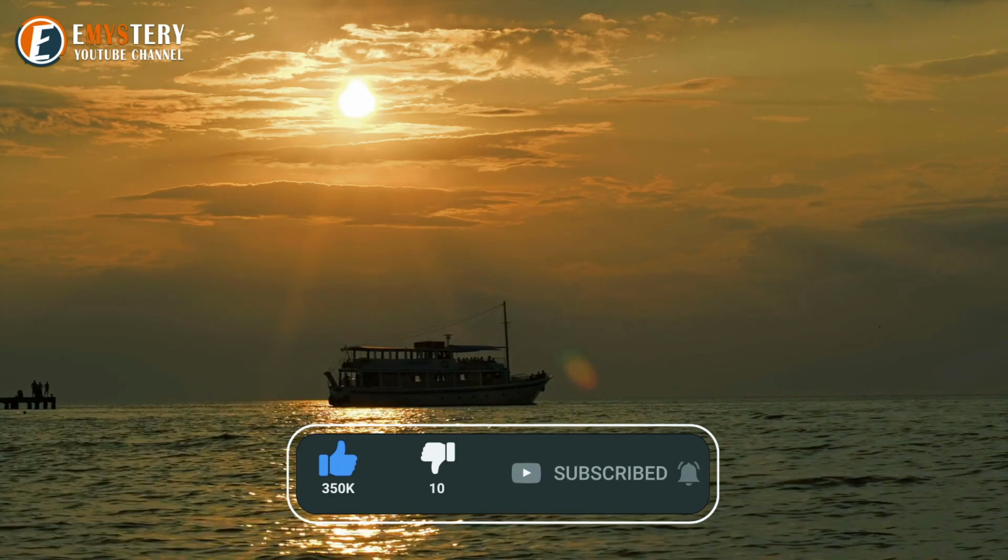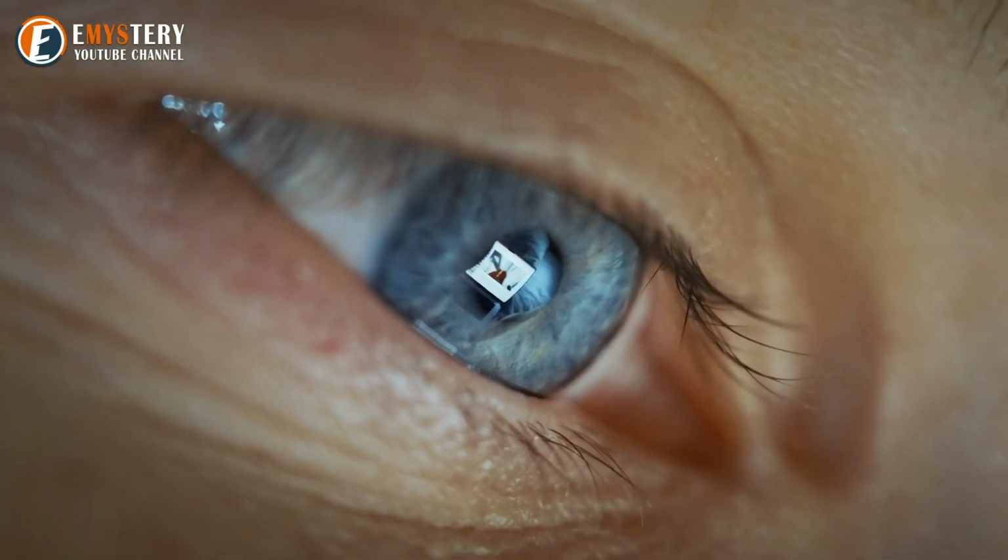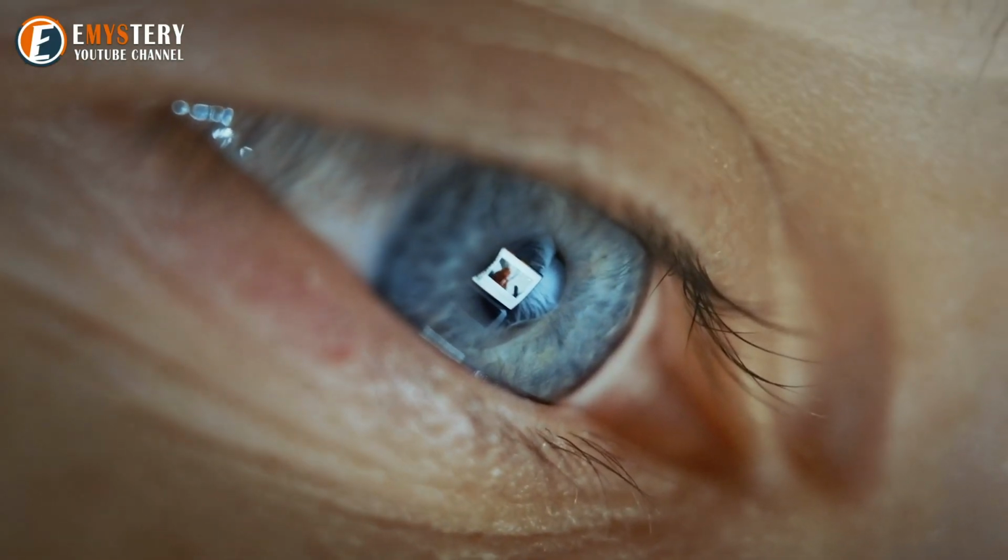"We are in desperate need of assistance. We are on the Evercargo Voyager, but I don't know for how long."